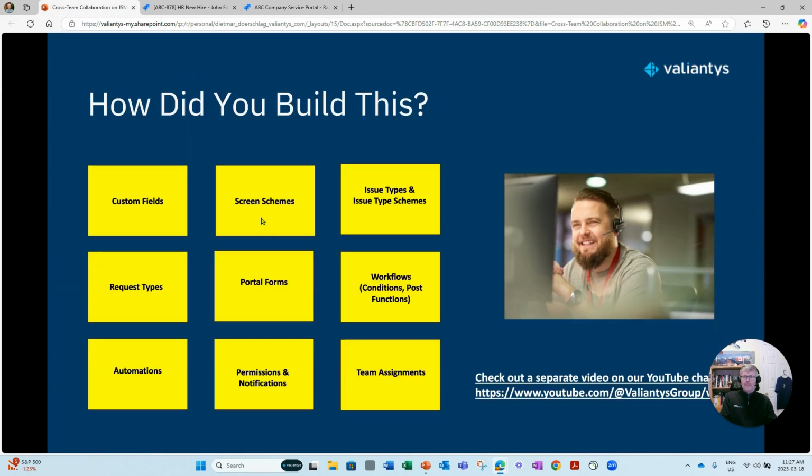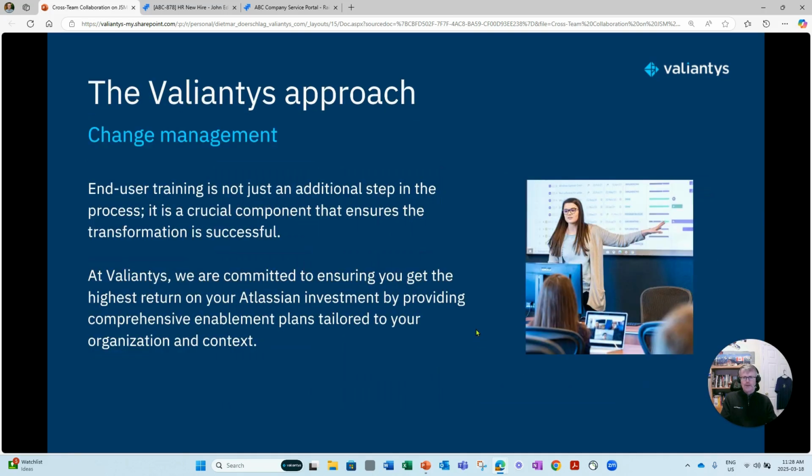Now, how did we build this out? I will be demonstrating this in a separate video, so please check out that video on our YouTube channel. There are obviously a number of different configuration elements that come into play. Most importantly, automations, where all the task lists are automatically created, custom field screens, and workflows. It's very straightforward and simple to build. As a matter of fact, building out this solution that I demonstrated here only took me a few hours, so it is very easy to stand up.